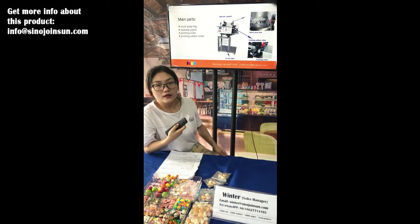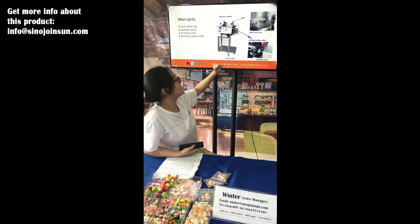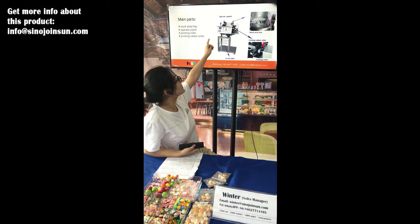Okay, and let me introduce our candy printer structures. You can see this display. We have several main parts I want to introduce to you. We have the work chair, we also call it the turntable. It's for your candy location, and we have the operate panel. It's for adjusting the printing speed and controlling the whole machine.